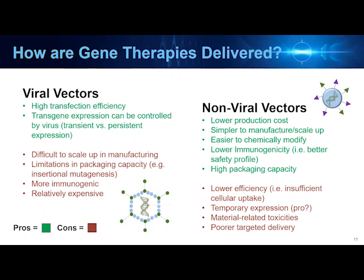Non-viral vectors have the benefit of a lower production cost, slightly greater ease of manufacturing, and flexibility in chemical modification or functionalization as well. They also offer a tremendous advantage in biosafety given their lower immunogenicity when fabricated from biocompatible materials. Non-viral vectors also have a higher packaging capacity, but there are still two major constraints that have limited their advancement to date. One of them being their lower efficiency at entering cells relative to viral vectors, and the other being the temporary nature of transgene expression.